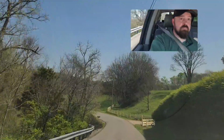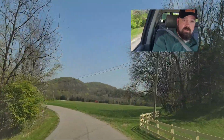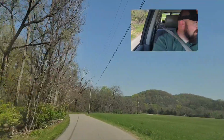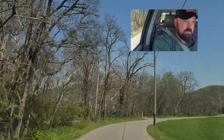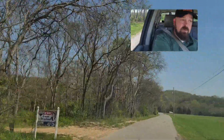Anywho, guys, this is another part of Cottontown. So you're out right by the creek, out in the middle of nowhere. You got some fields to your right. You got woods to your left with a creek and all that stuff. That's where it's at, guys.